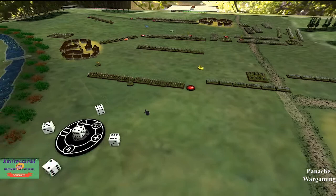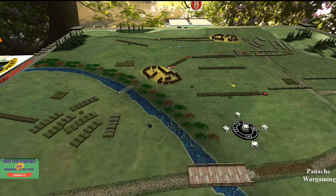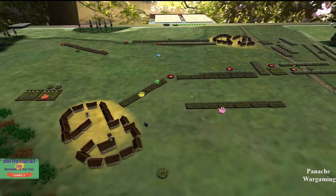Any other shooting? I think that's it, right? Okay. My Hussars would have a shot, but they move twice, so they can't shoot. Correct. They move, but can't. Dragoons might.